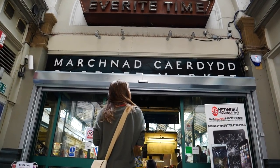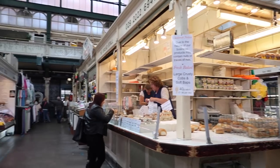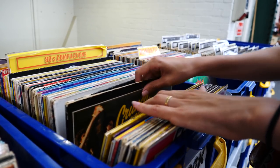Another thing you can do in the city is hit up Cardiff Central Market, which is set in a Victorian building. Here you can pick up things like fresh produce, baked goods, fast food, and even some collectible items.